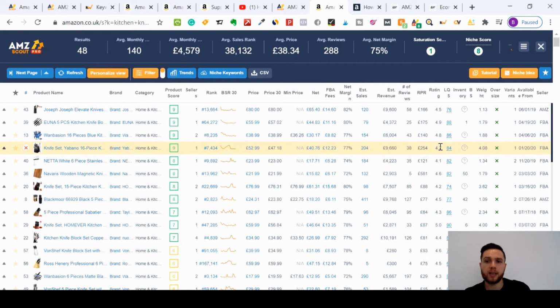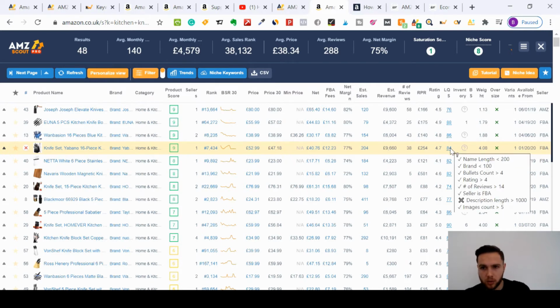Amazing. And again, we can see here the rating of this product is very high, and the listing quality score is quite high, and this is what I want to show you. This is how AMZScout determines a listing rating and what you'll need to focus on to make it better. So the name length will have to be under 200 characters. The brand name will have to be under 100 characters. You can see the tick. So this person is optimizing most of their things, but we can see the X, which we'll come to in a minute.